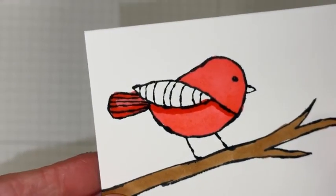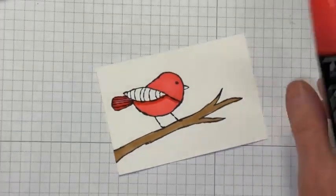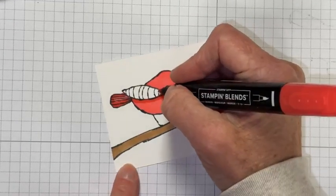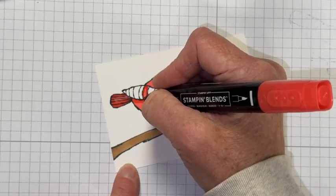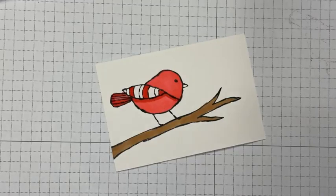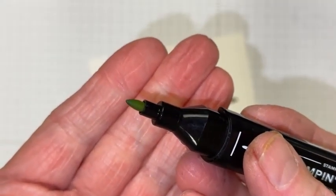Okay, there we go. And I'm just going to let that be for a minute because it blends, it is slowly going to kind of fade in there. And if it doesn't, I'll go back and take care of that in a minute. All right, so the wings, let's see, I'm going to use some dark. I'm going to use 3 different colors. So I'm using light granny apple, dark granny apple, and dark poppy. So I did every third little stripe there. This is the nubby end that I spoke of previously.